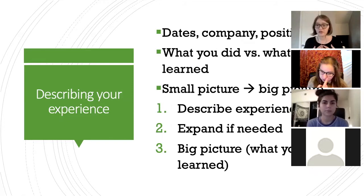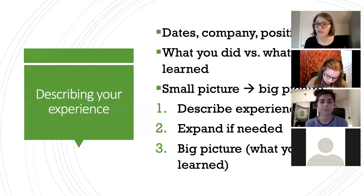For me, a structure that works really well is what's on the slide. First, describe the experience in one sentence, like, I worked as a Grubhub driver from this date to this date. Second sentence, expand if needed. What were your responsibilities on that job? And what did you do every day? And then you want to go to the more big picture thing: what you learned from the job, or maybe what you learned about yourself.